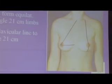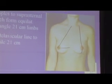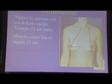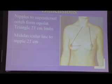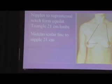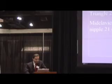So what is a beautiful breast? A lot of people try to get measurements to determine the best way to define the normal breast, because you will see no 2 breasts alike. It's like a fingerprint. Everybody's different.